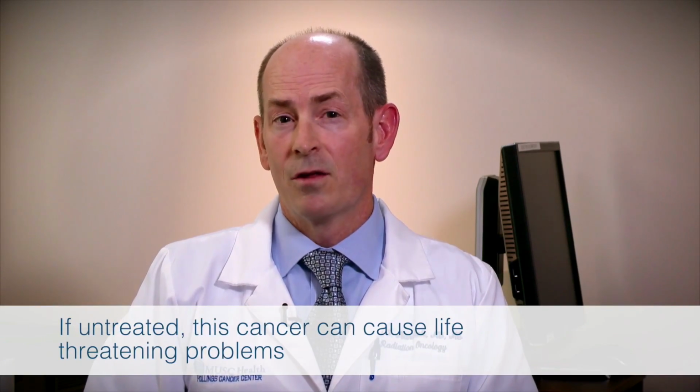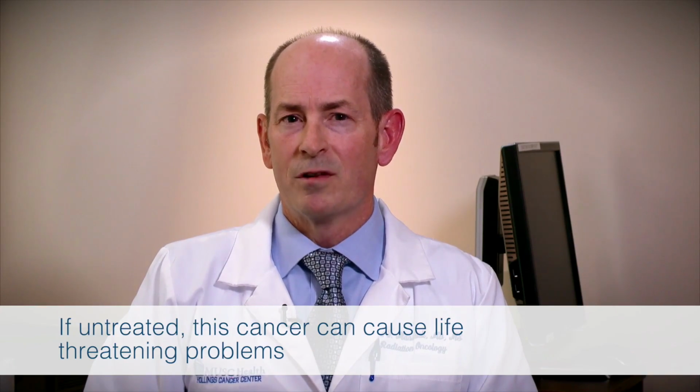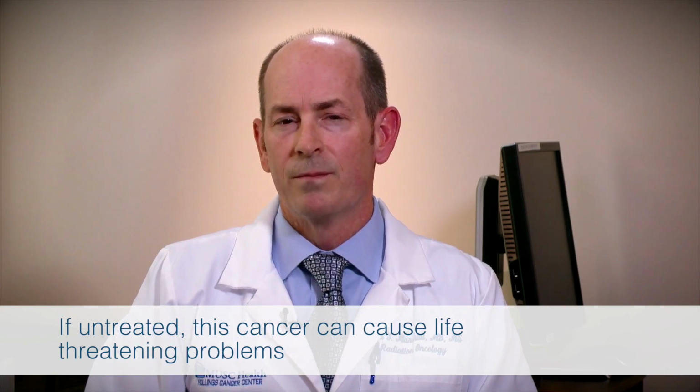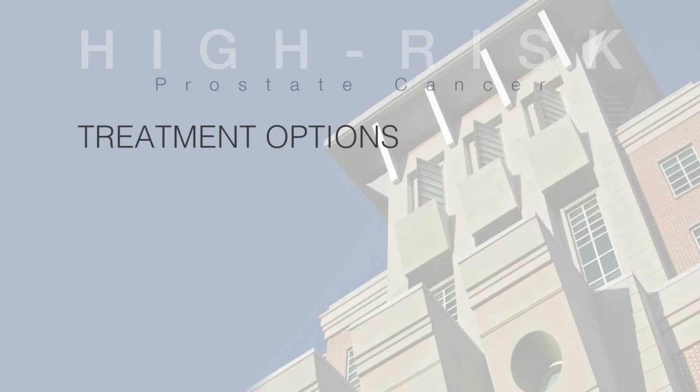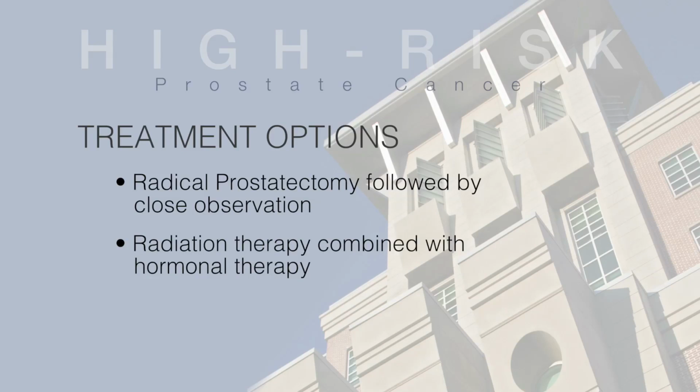If left untreated, this type of prostate cancer, unlike the other slower growing types of prostate cancer, can cause life-threatening problems in the next 5 years. So they definitely need attention and appropriate treatment. Standard treatment options for patients with high-risk prostate cancer include radical prostatectomy, followed by close observation, or radiation combined with hormonal therapy together. Radiation therapy is typically not given without hormonal therapy if you have high-risk disease.